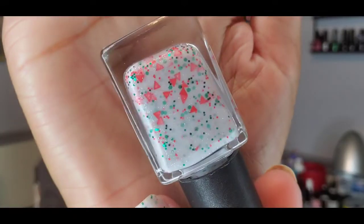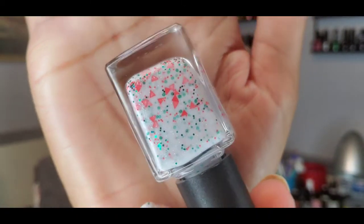So let me give you guys another look from this angle. And let's get on to pics and live swatch of One in a Million.